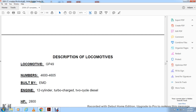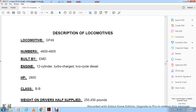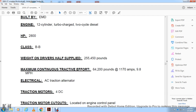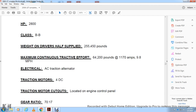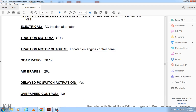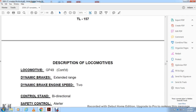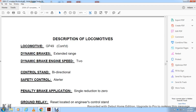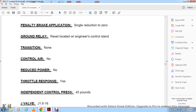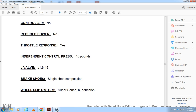GP49, 4600 to 4605. EMD 12-cylinder turbocharged 2-cycle diesel, high horsepower 2800, class BB. Weight on drivers supplied: 255,450 pounds. Maximum continuous effort: 64,200 pounds at 1170 amps and 9.8 miles an hour. Electrical: AC traction alternator, 4 DC traction motors. Traction motor cutouts located on the engine control panel. Gear ratio 70-17. Air brakes 26L. Delayed PC switch activation: yes. Overspeed control: no. Dynamic brakes: extended range. Dynamic braking engine speed 2. Control stand: bi-directional. Safety control: alerter. Penalty brake application: single reduction, 0. Ground relay reset on the engine control stand. Transition: none. Control air: none. Reduced power: none. Throttle response: yes. Independent control press: 45 pounds. J-valve J1.6-16. Brake shoe: single shoe composition. Wheel slip system: super series high adhesion.